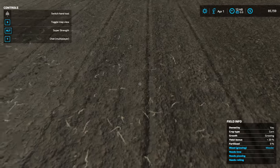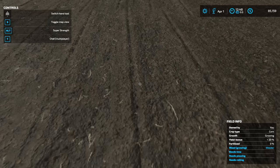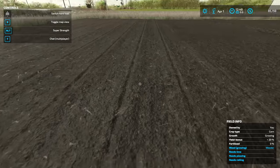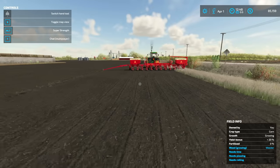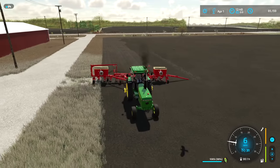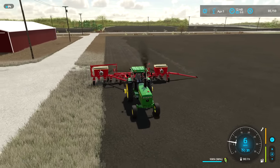Making sure we got seed at 2 inches. 2 1/4. I'm seeing 2 1/4. That's probably perfect. 2 1/4 should work good. There we go. Okay, we got seed depth. Spacing is good. We should be ready to go. We are planting the ditch a little bit. Do not look at the crooked lines back there. That was just a little screw up on my end. We're good now.